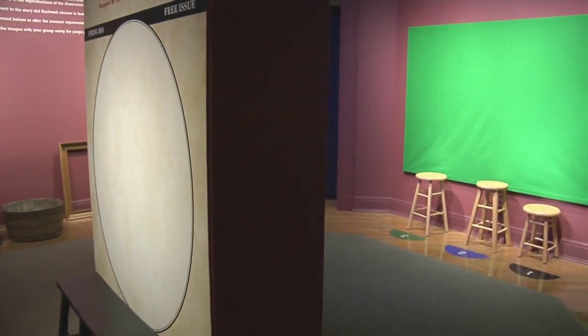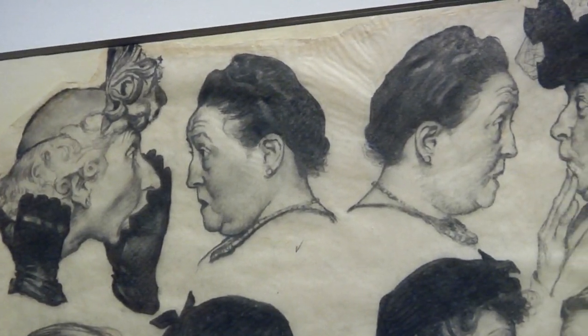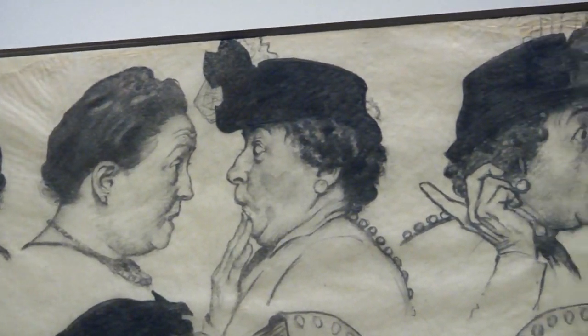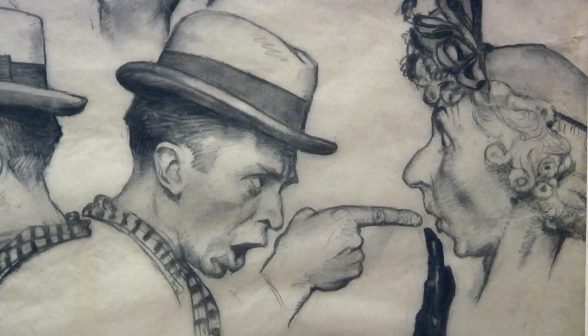Before you leave, stop by the Activity Center and place yourself on the cover of the Gilcrease Gazette, or hop into Rockwell's piece called The Gossip. It's like the game of telephone that starts with a chatty neighbor, until it finally reaches the subject of the gossip, who is Norman Rockwell. And he confronts the person that started the gossip very angrily in the last image.